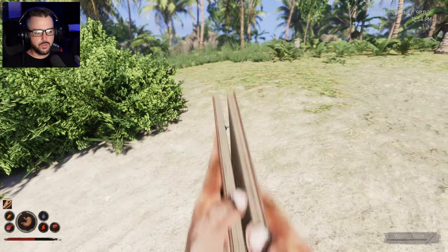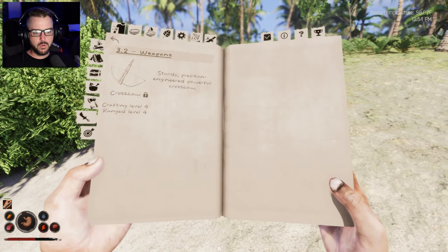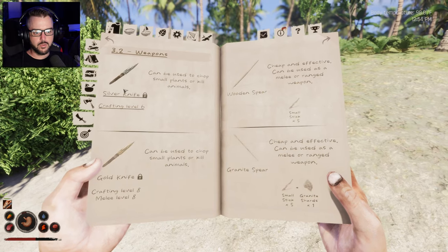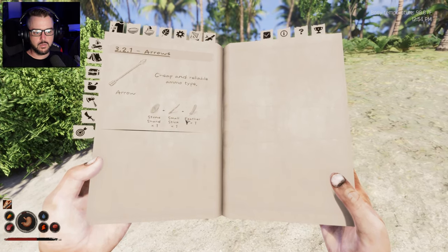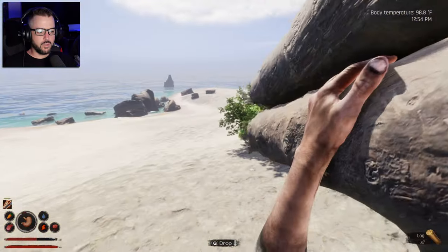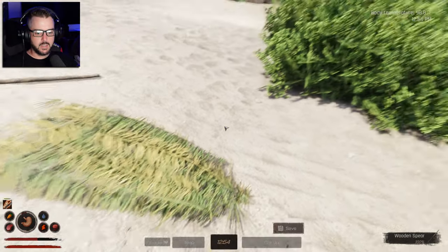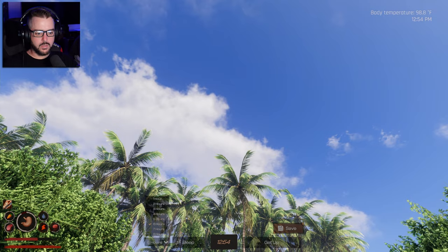So we've got this. There's also a bow that we can make, but I assume that arrows... I don't even see arrows. Where's the arrows at? Silver spear, bronze spear. We can get all sorts of different types of spears and knives and stuff. Oh, arrows. There we go. So we need... Yeah, we're going to need feathers. We haven't found any feathers yet, which is fine. So, okay, cool. We've got the bed.